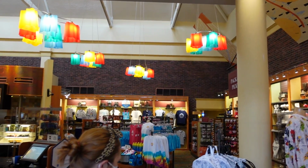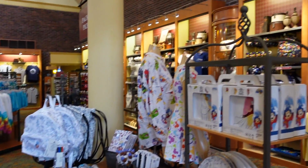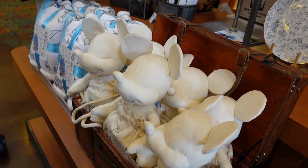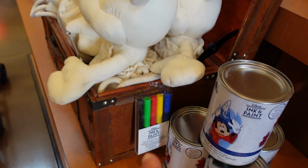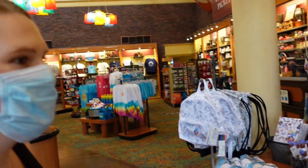So we came into Artist Palette real quick because I'm going to come in here tomorrow and get some breakfast. But this is also where the gift shop is. And this is the whole ink and paint line. I want to get one of these for Jackson so he can have all the characters sign it on his next trip. Oh, that's a good call. Don't you think that'd be cool for him to have? Because it comes with some markers too. You can see the markers here. I thought that'd be really neat to have all the characters. Yeah, that's a good idea.